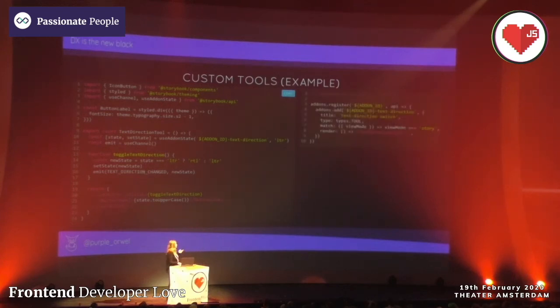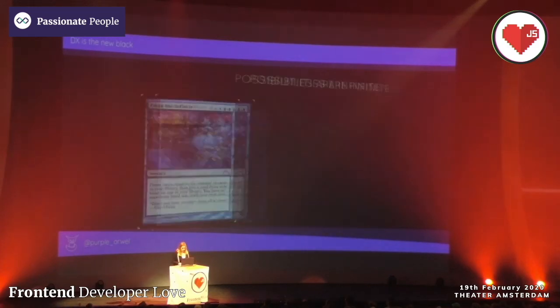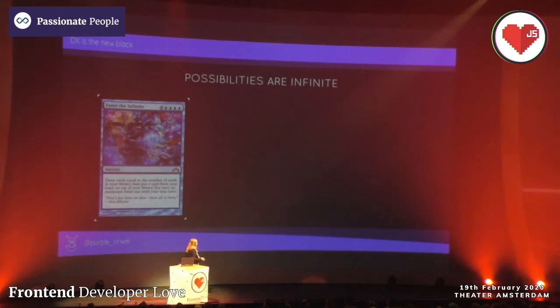Then I will just register this add-on. I will say, hey, use this React component. This will be your tool. And inside my preview code, I can just listen to this event and do whatever I need to do with my own application logic. So here we are committing this state to our store, and we are updating the attribute on the DOM so that our CSS is working. So really, the possibilities are infinite.